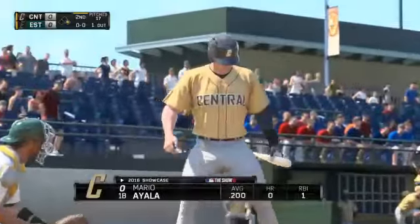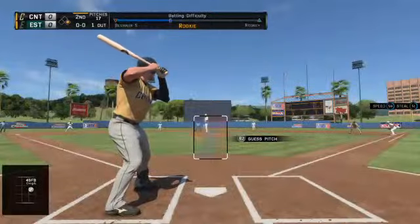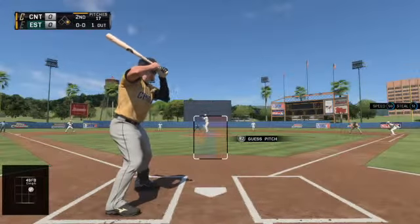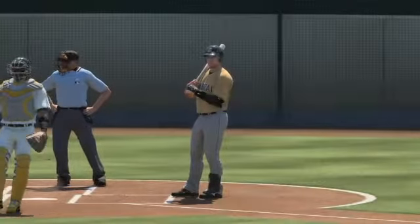Okay? Now to the plate, Big Daddy Blue, as he'll get his first opportunity in this one. Prior to the at-bat, a check on first, but the runner's back easily. Just checking.